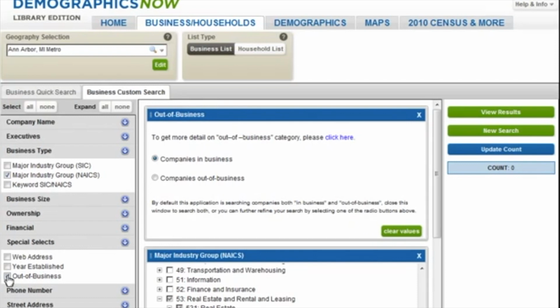At any time, as you add or delete criteria as you create your custom lead list, you can click on the Update Count button to view the number of leads. Please keep in mind that as the database is continually updated, the actual number may vary from what we've found specifically for this tutorial. To view the lead list, simply click on the View Results button.